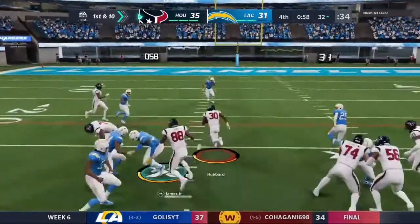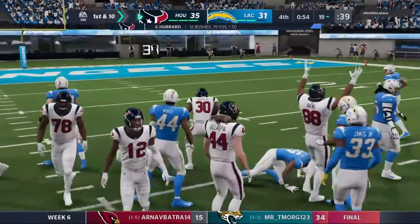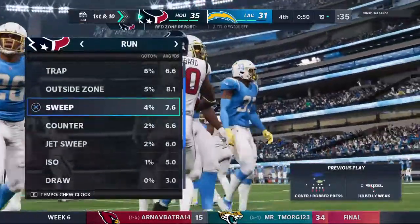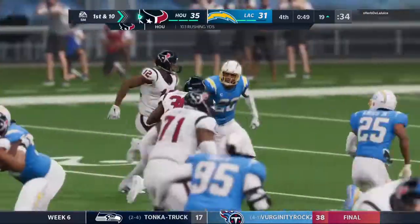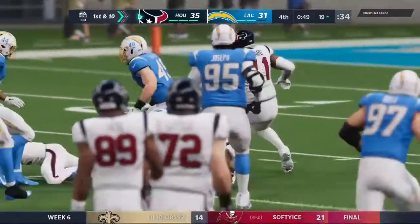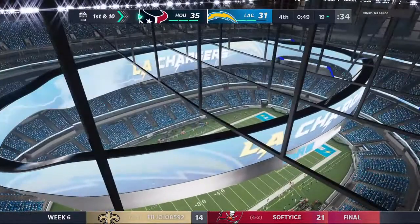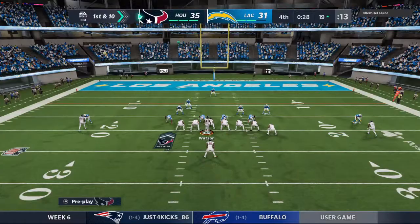They run the counter now on 1st down. And inside the 20 before he's brought down. It's a pickup of 13, and with that 13 yards, this ball game just about over. And the Texans 1st down. So here's a 1st and 10 now, down inside the 20.